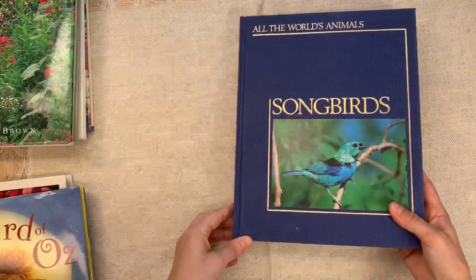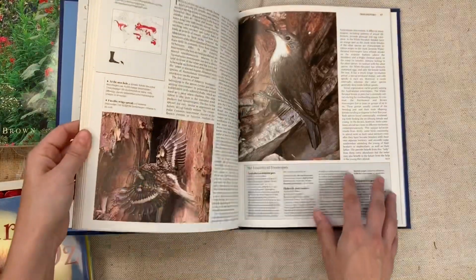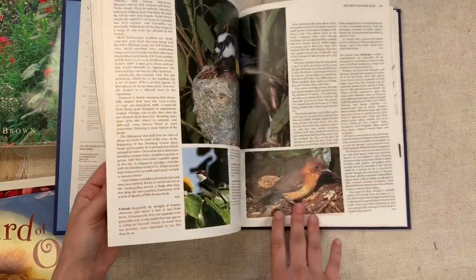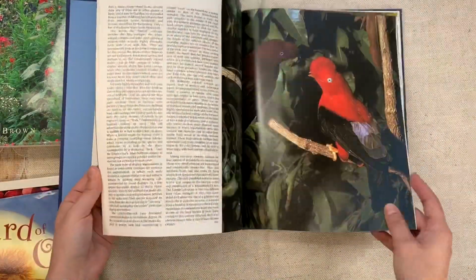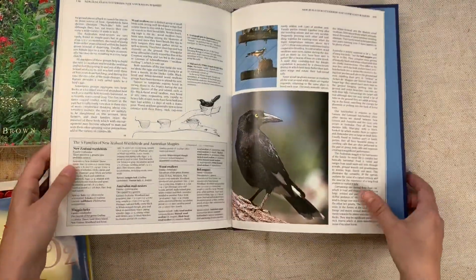I also grabbed a Songbirds book, and this one is definitely vintage, 85. And I like this paper because it's not really glossy, it's more of a matte look, and then there are all these illustrated ones as well as full page birds, as well as the photos. These work really well and they're so pretty. There's a lot of pages in here, well over 100.